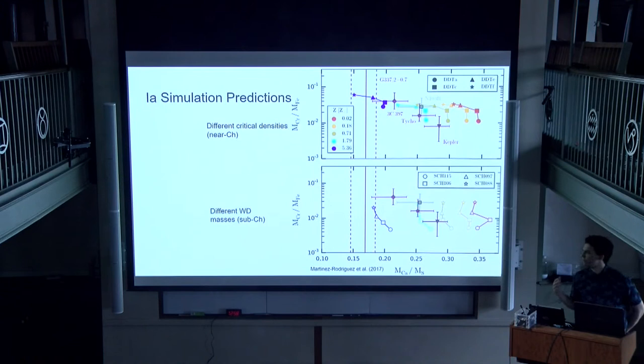So if you can get measures of all of these different elements, silicon, sulfur, argon, calcium, nickel, chromium, iron, manganese, then you can put those data points into these plots and get a handle on what is the progenitor for that supernova remnant in question. And if you have a larger sample of supernova remnants, then you can get a better handle on the frequency and likelihood of different explosions and constraints on the different types of simulations.